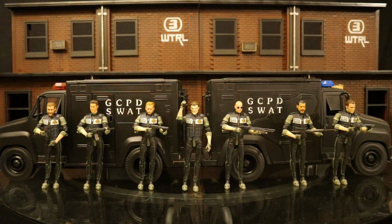I made my own GTO force, got 7 officers. This is a detachment from my Gotham City Police Department. I'm a huge fan of army building and a huge fan of police action figures. You can't have a Gotham City without a large police squad to back Batman up, or on occasion try to take him down. I pretty much did some head swaps. Got 7 different GTO officers.